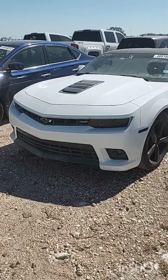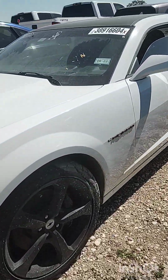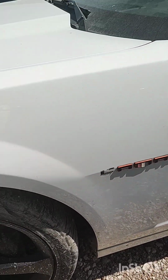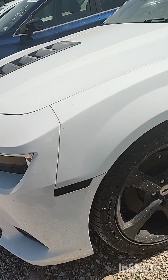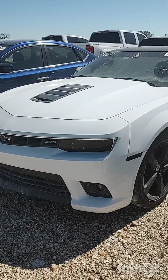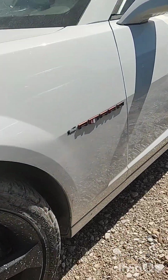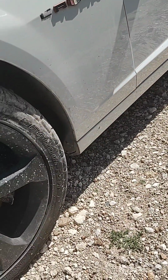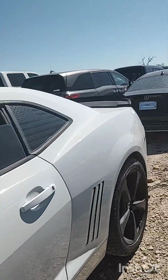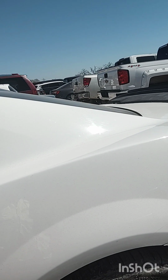How about a 2015 Camaro SS? Or this one here is not a Camaro. This is an Amaro. I never heard of an Amaro. But anyways, let's walk around it a little bit on the outside. I don't know what the loss type is on this car. This car is a nice looking car. I'm not too much of a fan of black wheels. But 245 ZR20s on the front. What about on the back? 275 40 20s on the rear.